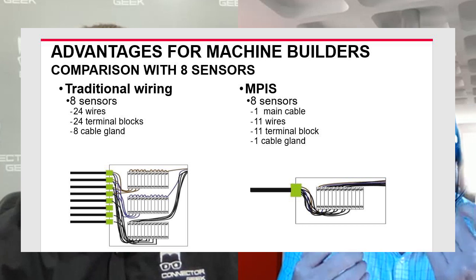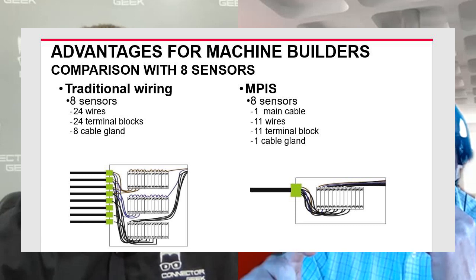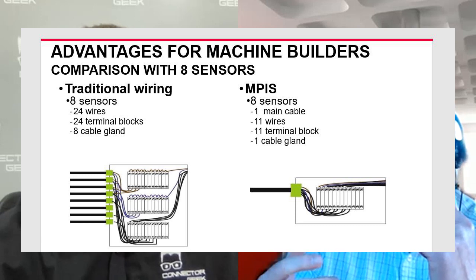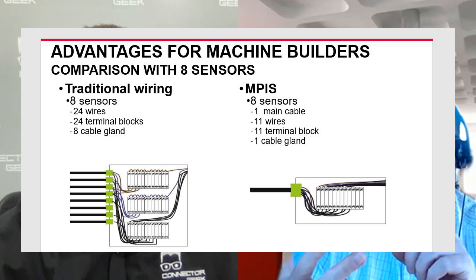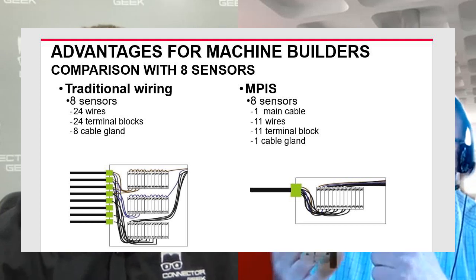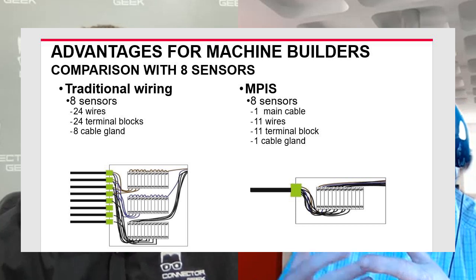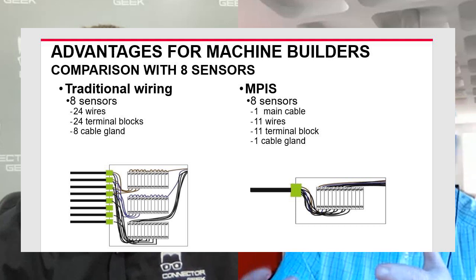Like an extension lead, we're commoning the power. So for 8 sensors, we'll have 3 wires for the positive, negative, and the ground, and then we'll have 8 sensor connections for signal. So that's 11 wires for 8 sensors, as opposed to 8 sensors times 3 wires if you hardwire it. And not just 3 wires, but 3 wires over a very long distance.